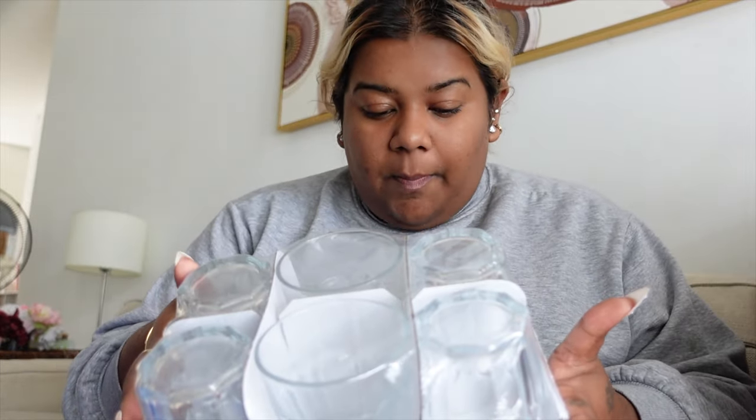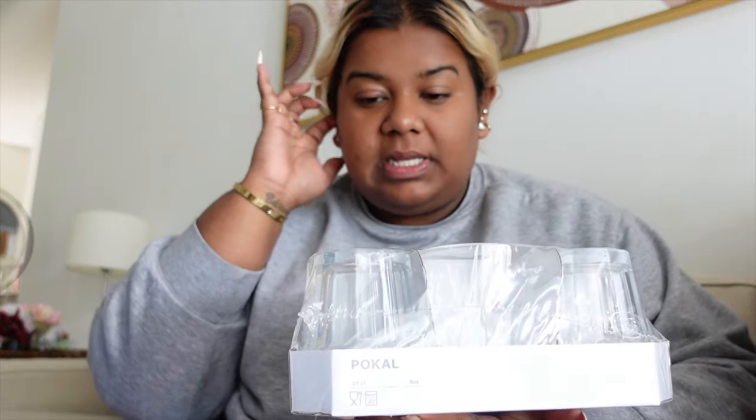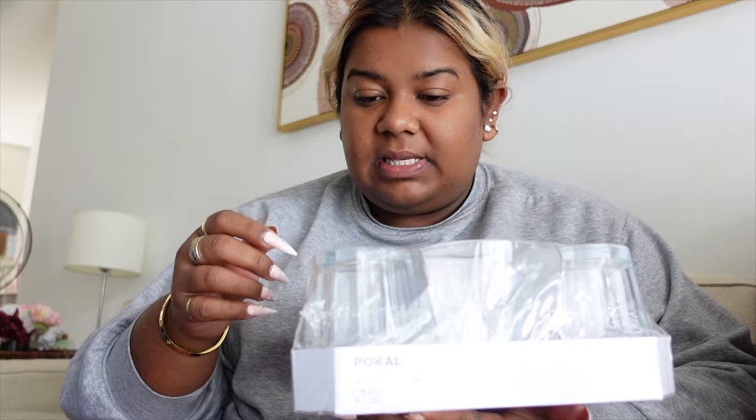Okay, so this one is glasses. So we got the Pokal glasses, 9 ounces one. There is a taller one. I wanted to get the taller one, but for some reason, I even thought this was much better. So, glasses. We have glasses. First bag done. Moving on to the second bag.